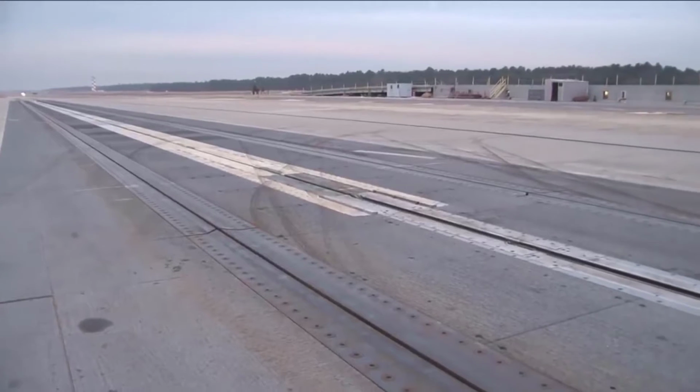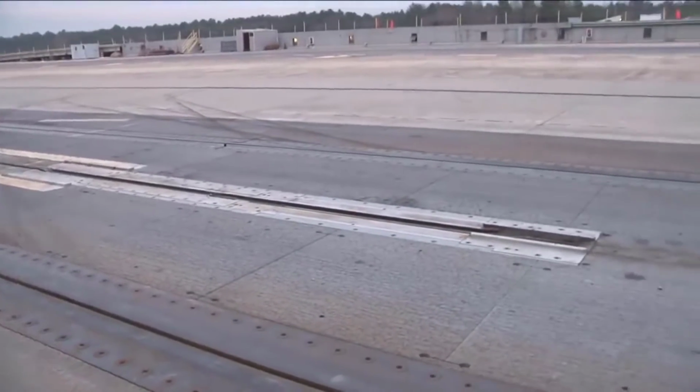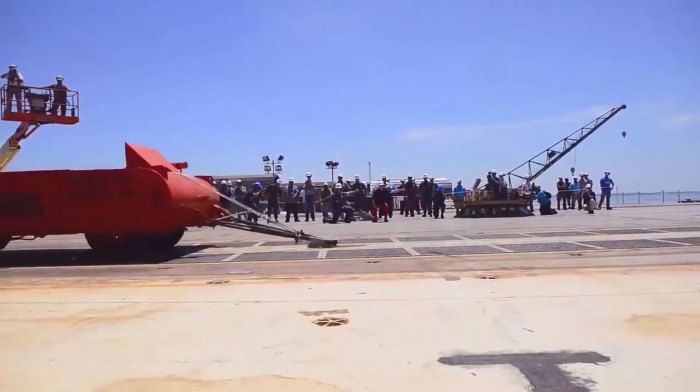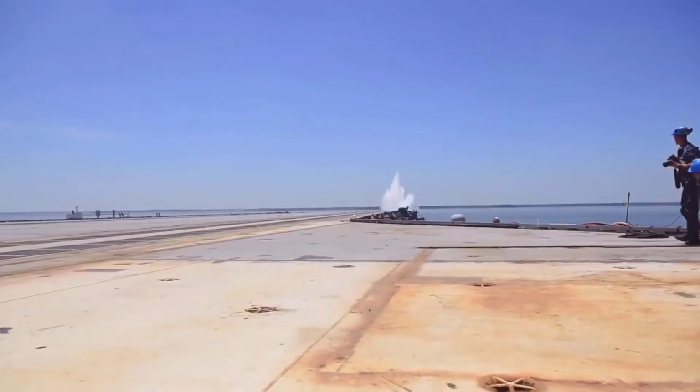The two ships will shoot lines towards each other from there. These lines are used to pull hoses that are used to transfer aviation fuel over to the carrier. There are two other techniques to transfer solid supplies.